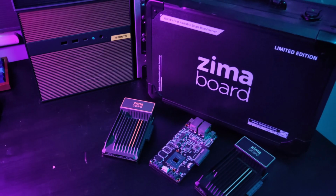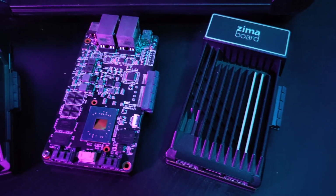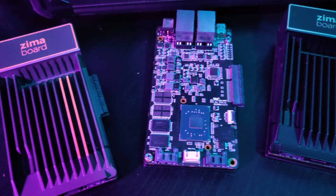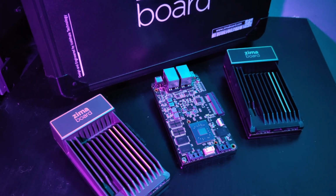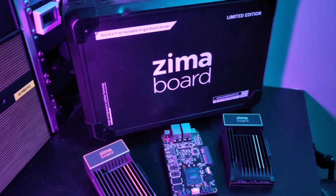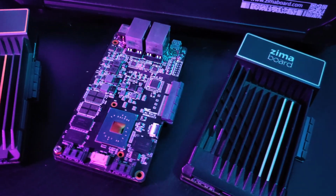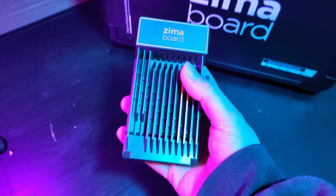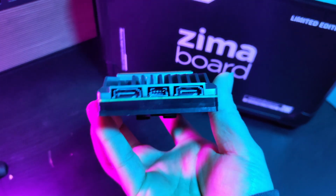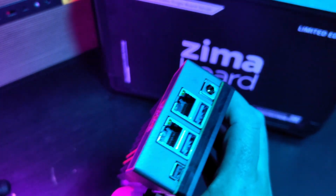Meet the ZimaBoard, the all-in-one personal server that's changing how people manage their digital lives. If you're looking for the freedom of self-hosting without needing to be a tech expert, this might just be the product you need. ZimaBoard is a compact, affordable and powerful single-board server designed to give you full control over your own data. Whether it's managing files, streaming media, or even hosting your own website, ZimaBoard makes it easy.